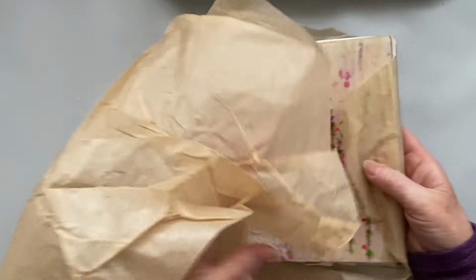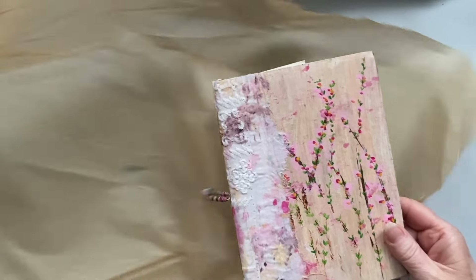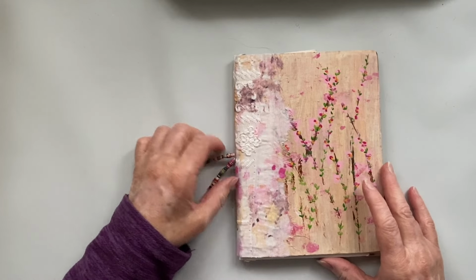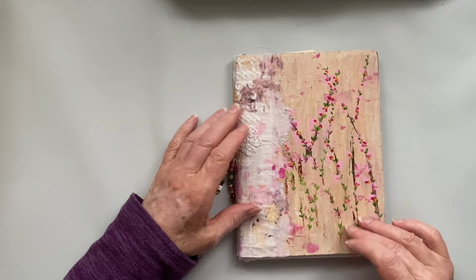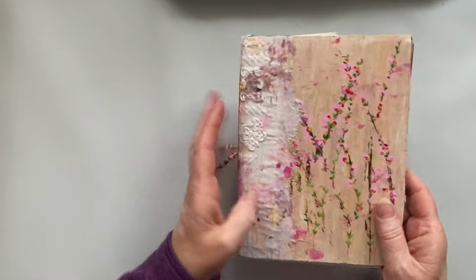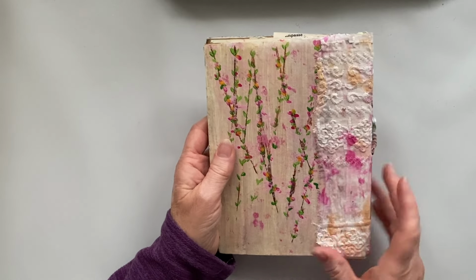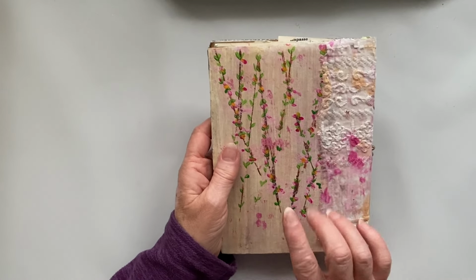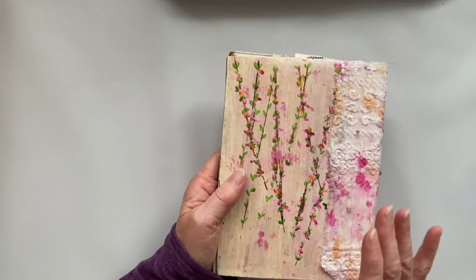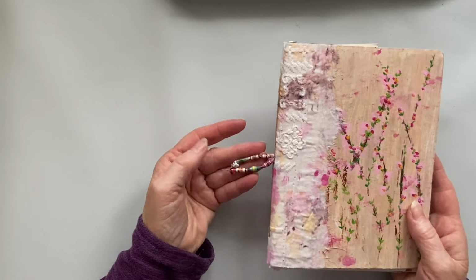I love this. I love this paper. Guess where this is going? Ooh, look, it's even better in real life. Oh, wow. I have got to try this. I love this. This is just so clever. I did watch you do this, Helen. But honestly, it's really better in life. It's better. I love the little beads.